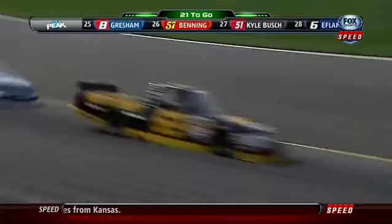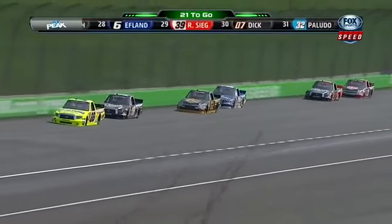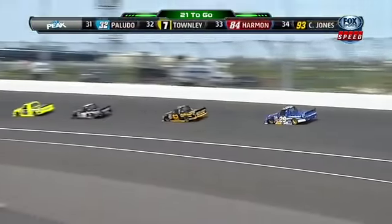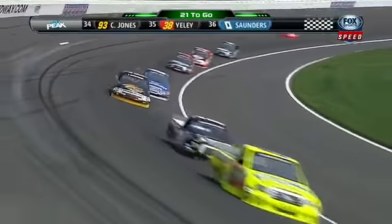Top 4 staying pretty close together. Crafton in front of Coulter. Coulter has closed the gap once again. Only a truck length separating the top 2. Then it's Brendan Gaughan holding on to 3rd. Ryan Blaney in 4th. How about that first 4?